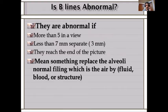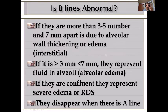Okay, sounds very good. So here's a repetition of what I said, and then we will know more. And remember, A lines and B lines, they don't meet because you have either this or this. So if you have a small number of this and a small number of this and they are exchanging, then this is mostly normal. But when you have more A lines but no B lines, then make sure this is not pneumothorax, and then we'll know how to do that. But if A lines disappear and there are B lines, then something happened in the septi and the alveoli.